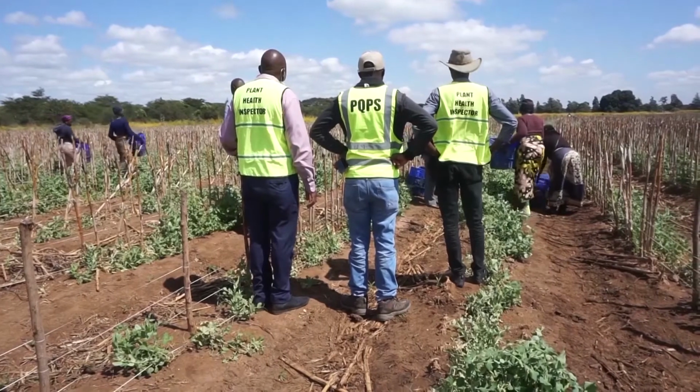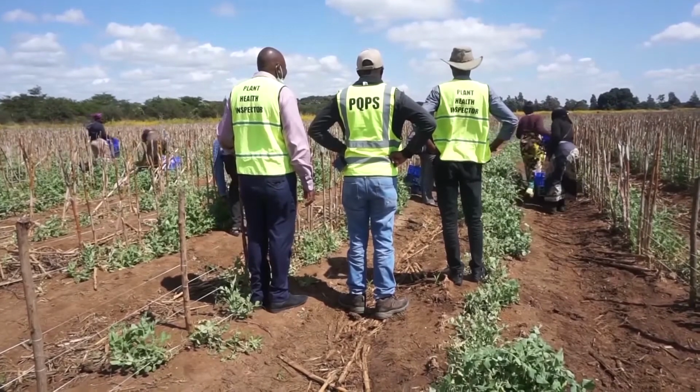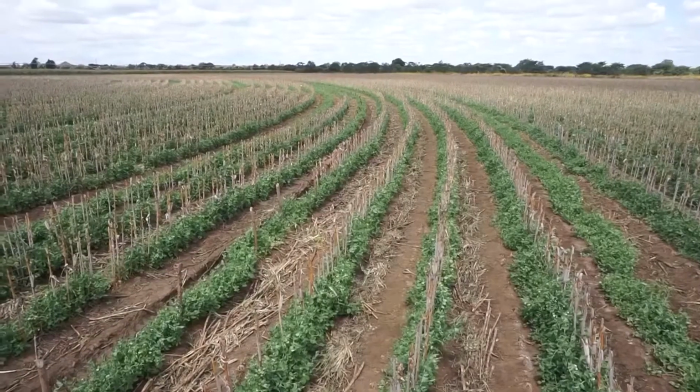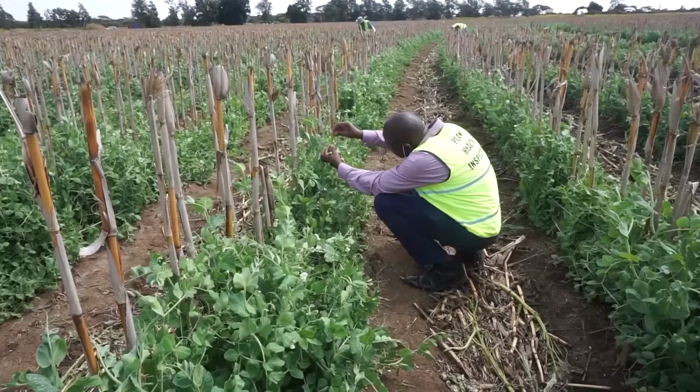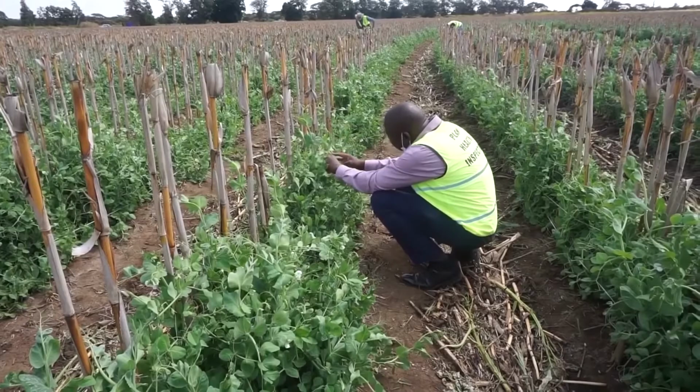One of the activities carried out under phytosanitary certification is field inspection of the crop during active growth. So as I'm standing here at York Farm Kashima, we have just been doing an inspection of the peas earmarked for export.